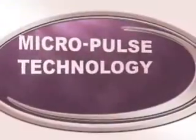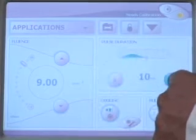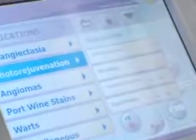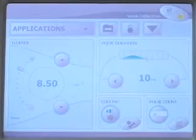The entire family of VBeam lasers features micropulse technology and a new smart user interface with on-screen treatment guidelines, making treatments simple and easy. For this lesion, you hit a button, it's a spider vein, boom, tells you what to do. It's a facial vein, boom, tells you what to do. It's incredibly easy to use.